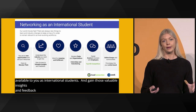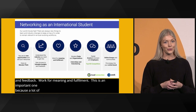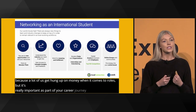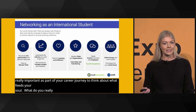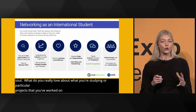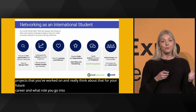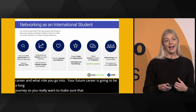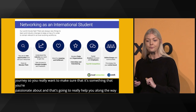Work for meaning and fulfillment. Now this is an important one because a lot of us get hung up on money when it comes to roles, but it's really important as part of your career journey to think about what feeds your soul, what do you really love about what you're studying or particular projects that you've worked on, and really think about that for your future career and what role you go into. Your future career is going to be a long journey, so you really want to make sure that it's something that you're passionate about, and that's going to really help you along the way and find those opportunities.